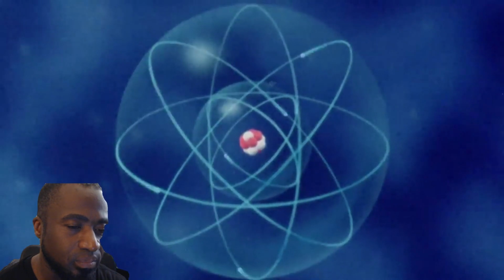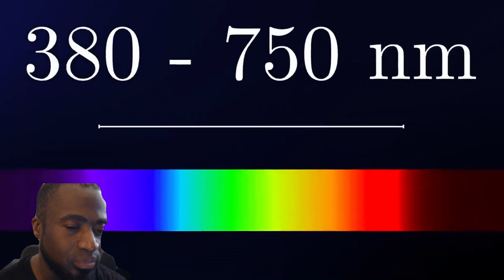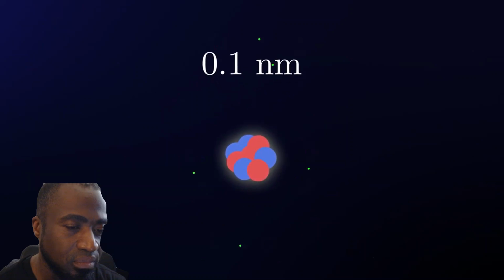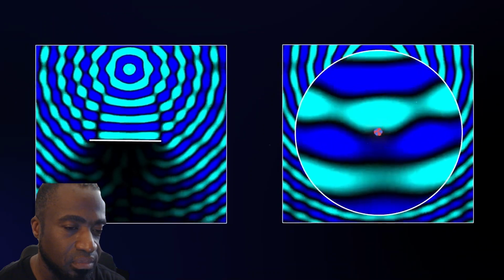Well, you can't actually see atoms with visible light. That's because while light has wavelengths between 380 and 750 nanometers, an atom is still over 3,000 times smaller, just 0.1 nanometers. And if the wavelength of light is much bigger than the thing you're trying to see, the light will just diffract or bend around it, so you won't be able to see it. So if you want to see atoms, you need something with a much, much smaller wavelength. The best candidate isn't even light.